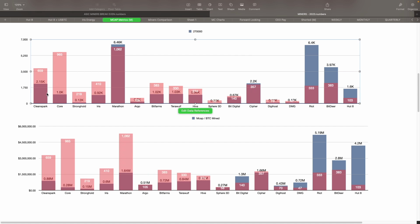Okay, so CleanSpark, Core, Stronghold, Iris are still undervalued here. Argo is undervalued based on this. Bitfarms, TeraWolf, Hive, Sphere, BitDigital, DigiHost, and DMG. The ones that are overvalued are Hut 8, BitDeer, Riot, and we've talked about why those might actually be higher, relatively close to being fairly valued, I guess you'd say. Marathon at this point is actually overvalued based on this, right? Based on the market cap and what they're mining here.